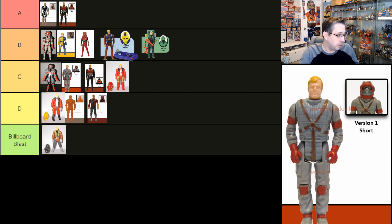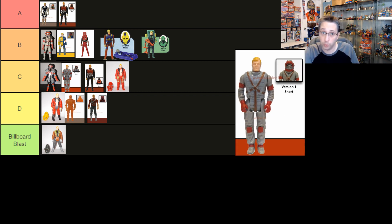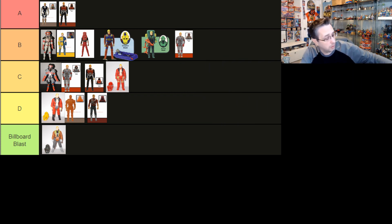Now, I placed the long mask in the C category, so the Spectrum Matt-Trakker, which people might be surprised, is going to go in the B category for me. And it literally has nothing to do with hating Matt-Trakker. If I did, I don't think I would have the site name Matt-Trakker. Kind of weird, wouldn't it? So there's actually one here I'm going to save for last.